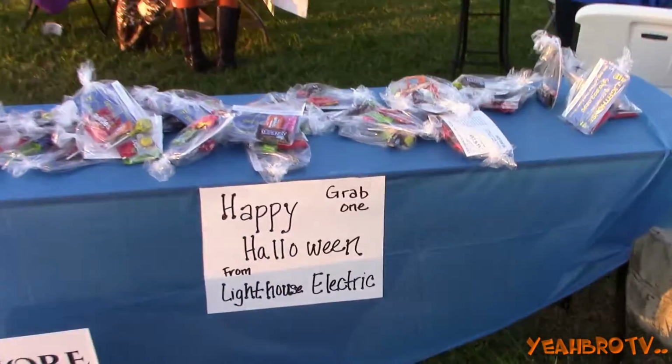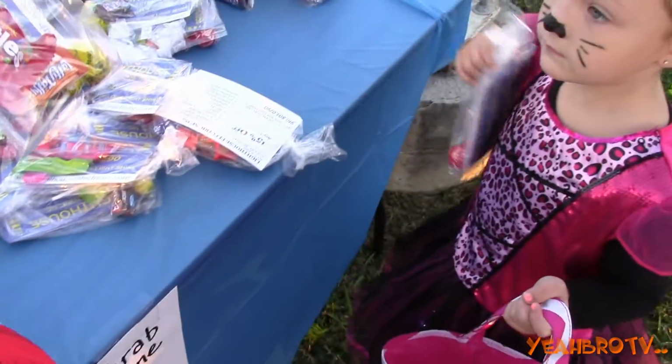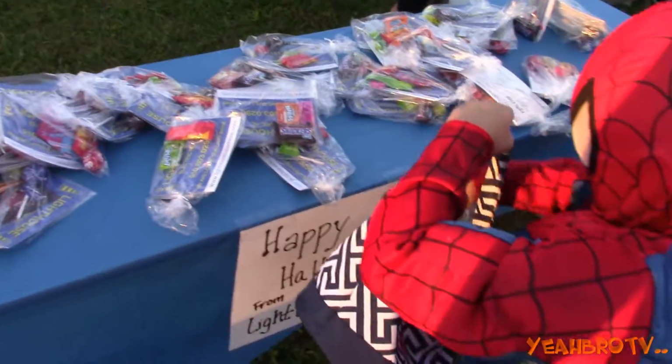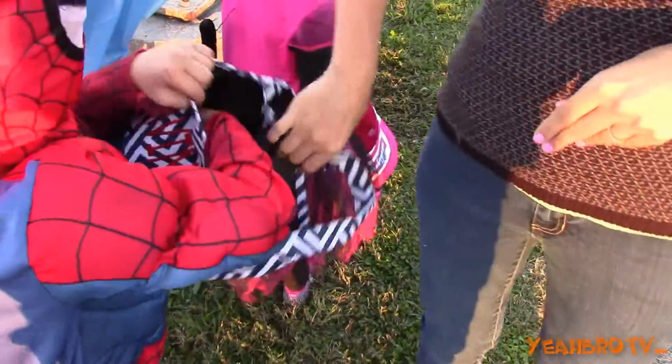Guys, go grab a bag of candy. Everybody grab one. Ooh, this one's got a Snickers in there. This one's got Skittles, Sissy. You want that one? Hi, how are you doing? Good, how are you guys? Great, thank you. Alright, have mommy help you. Mommy, can you hold this open for me? There you go.